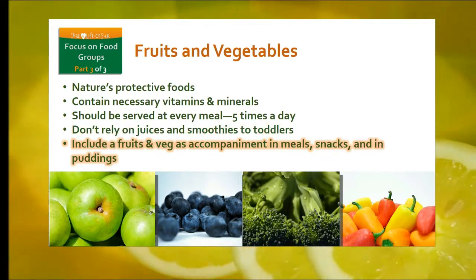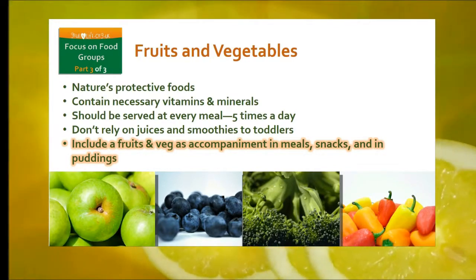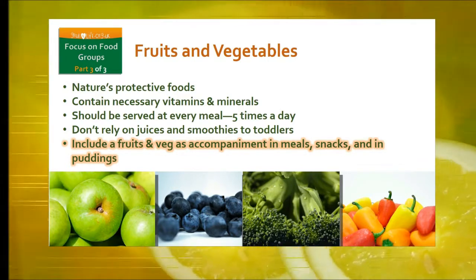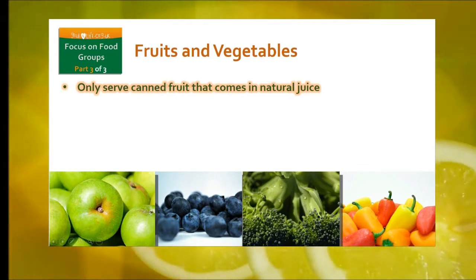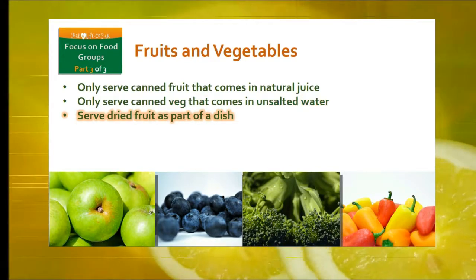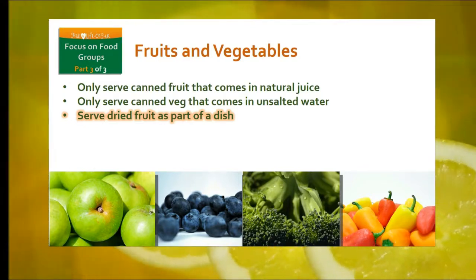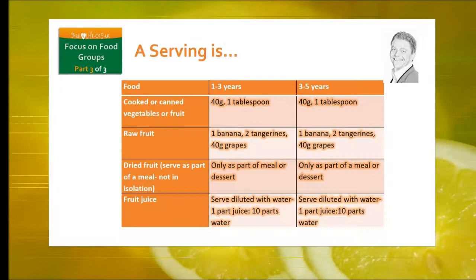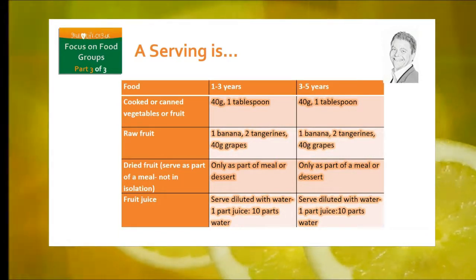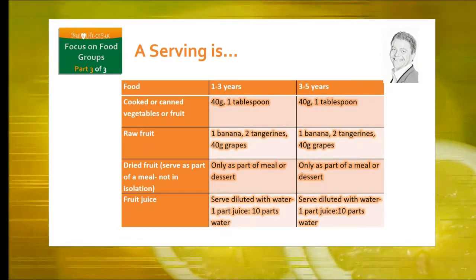Plan your fruit and vegetable servings as accompaniments to meals, as snacks, and use fruit in puddings and desserts. Use standard recipes to help make sure that you are serving enough fruit and vegetables. And if you're using canned fruit, make sure it's in natural juice. And for canned veg, make sure it's in unsalted water. And only serve dried fruit as part of another dish. Don't serve it on its own as a snack, because they can stick to teeth and cause decay. Toddler serving sizes for fruit and vegetables are roughly half the size of adult portions, and they remain the same from 1 to 5 years.